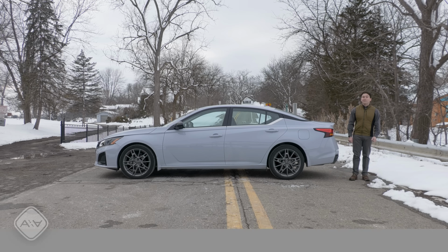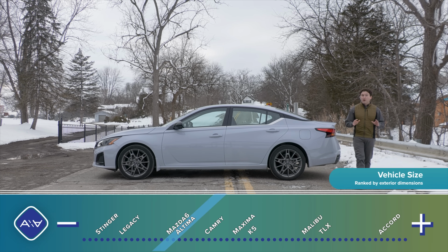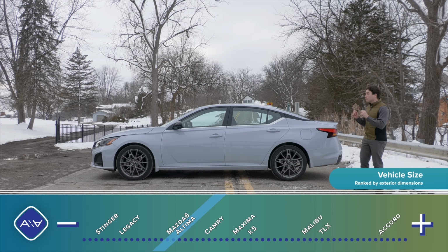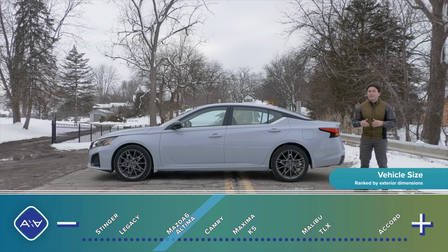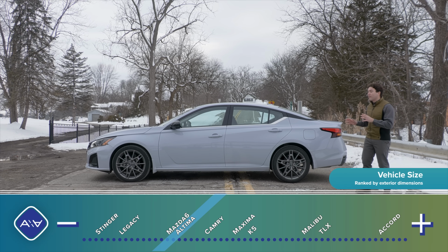It's a little bit cleaner, a little bit sportier looking, especially, of course, on the top of the line sporty SR trim. When this generation of Altima debuted in 2019, it was on the long end for the class. Of the competitors available at that time, only the long-in-the-tooth Chevy Malibu was longer in overall length. Now, fast forward to early 2023, we have the brand spanking new Honda Accord, the Kia K5, and still that Chevy Malibu that are all longer than the Altima.